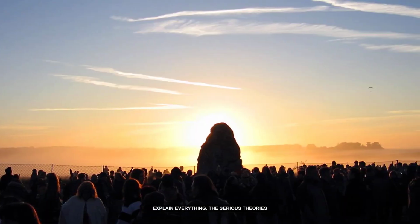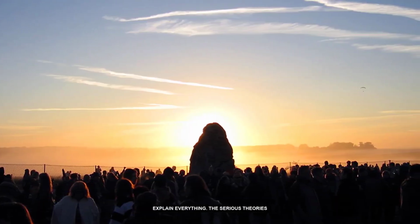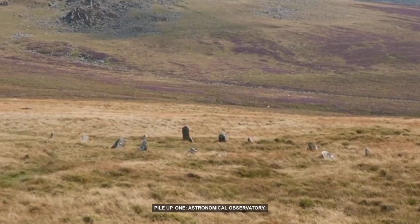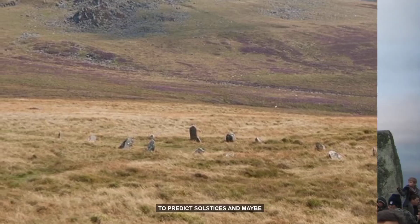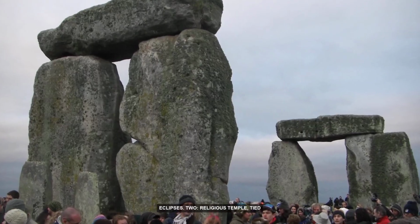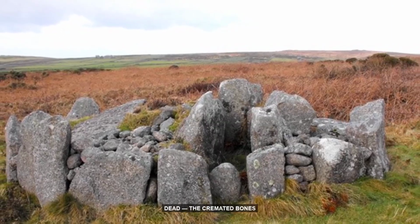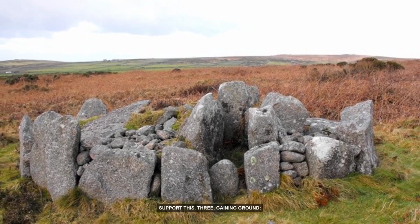But calendar doesn't explain everything. The serious theories pile up. 1. Astronomical observatory, to predict solstices and maybe eclipses. 2. Religious temple, tied to a cult of the dead, the cremated bones support this. 3.